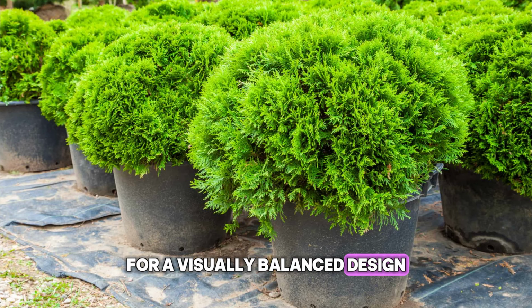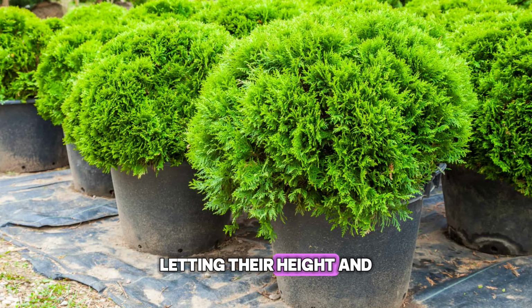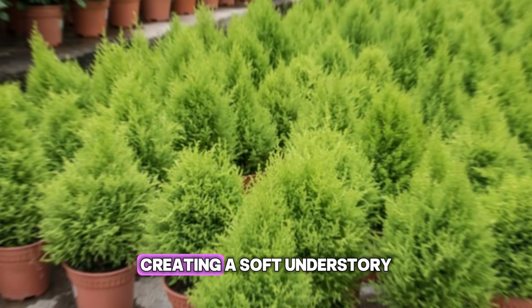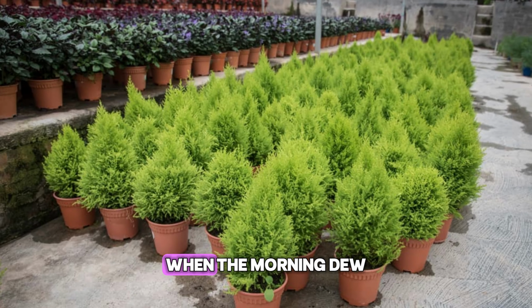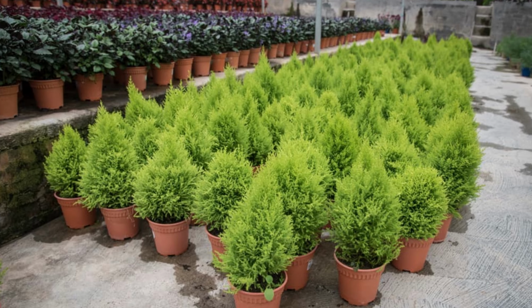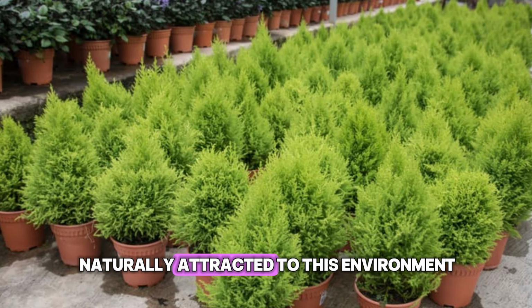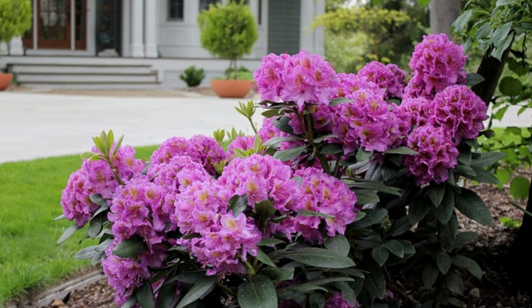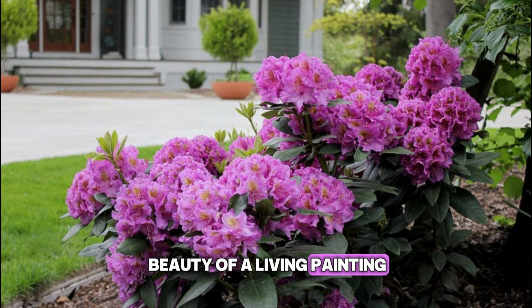For a visually balanced design, place rhododendrons slightly behind or to the side as a backdrop, letting their height and mass frame the area. Position ferns in front or beneath them, creating a soft, understory layer that feels organic and seamless. When the morning dew clings to fern fronds and filtered sunlight catches the rhododendron blooms, the scene exudes calm and serenity. Birds and pollinators are naturally attracted to this environment, adding life and sound to the tranquil setting. In spring, when rhododendrons burst into color, the combination evokes the beauty of a living painting.